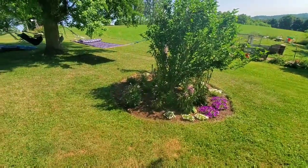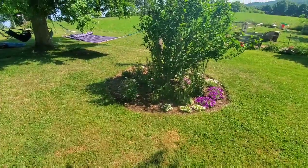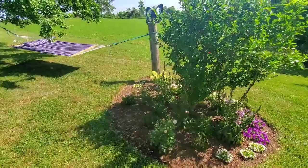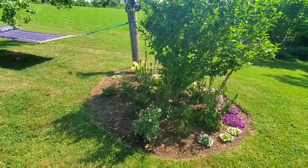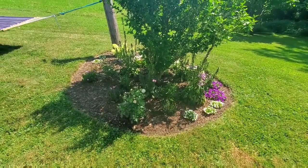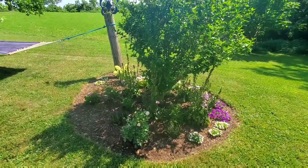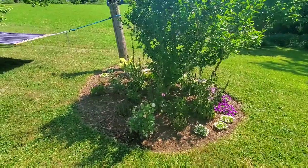This is another brand new flower bed that I put in this year. We were just having a hard time weed whacking around the post there that the hammock is attached to. And so I was like, well, I'll just incorporate it into a flower bed. And so this is the end result. My husband named it Purple Circle of Beauty. So all of my areas of my yard have names, so they know what I'm talking about. So this is Purple Circle.